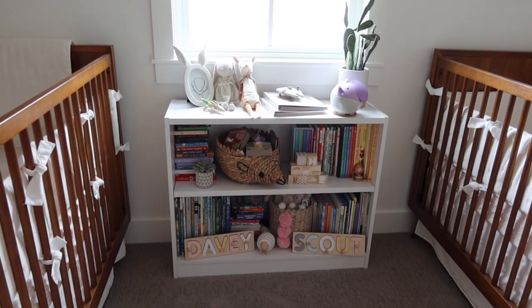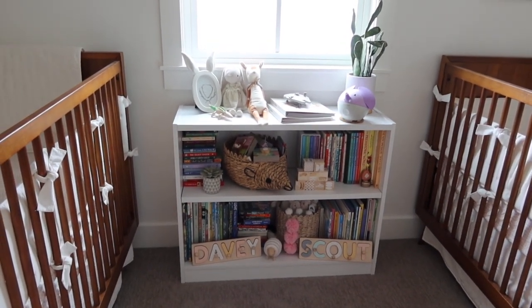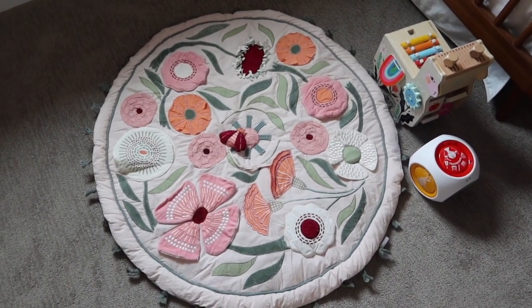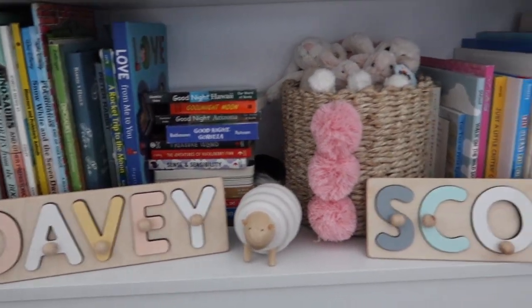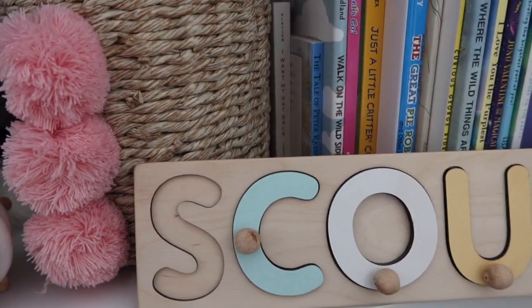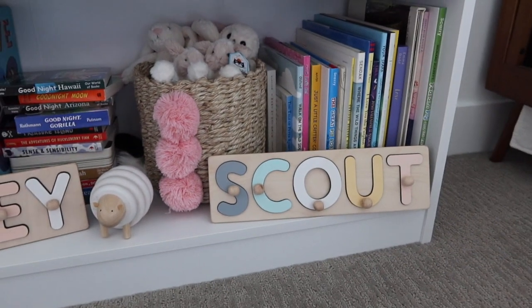Here's the girls' bookshelf. We seriously love reading, so just having lots of books was a priority for us. Also, here's a look at the girls' play mat so you can get the full effect. They're hanging out with their dad right now. I wanted the room to be personalized to them, so these are little puzzles with their names on it. I found those on Etsy.